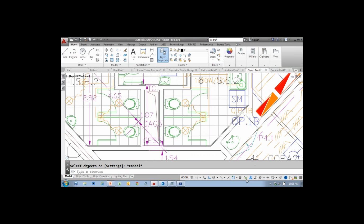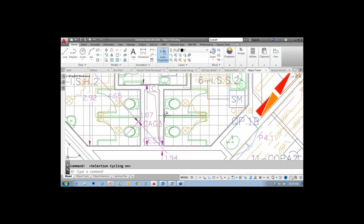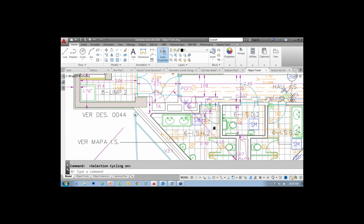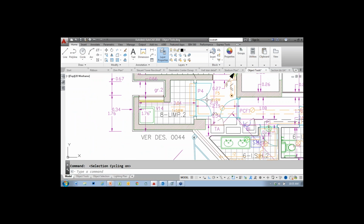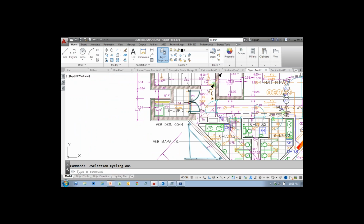So, this one, selection cycling. Let's make sure that's on. As I move my cursor around, you will see that there are some boxes. They used to be blue boxes. They're not blue anymore. Now they're black. If I move my cursor anywhere where there are multiple objects, you will see that those boxes show up. So if you've ever had a problem selecting exactly the right object, maybe there's a line on top of another line or an arc on top of a circle, I think that you'll find that selection cycling really comes in handy. So I'm going to zoom out just a little bit so I can get a whole bunch of objects.